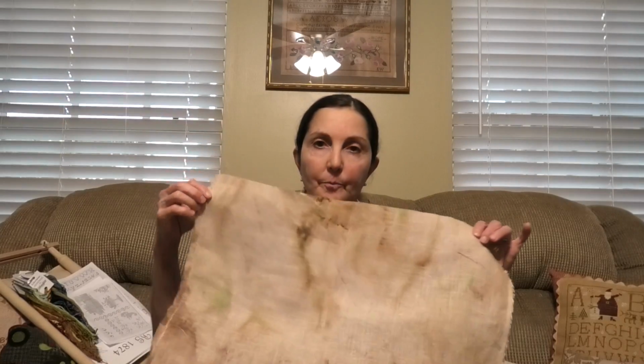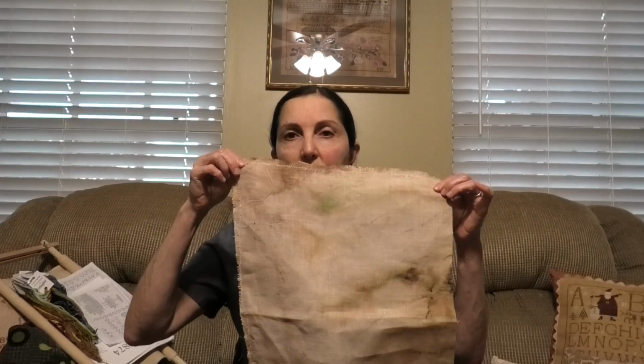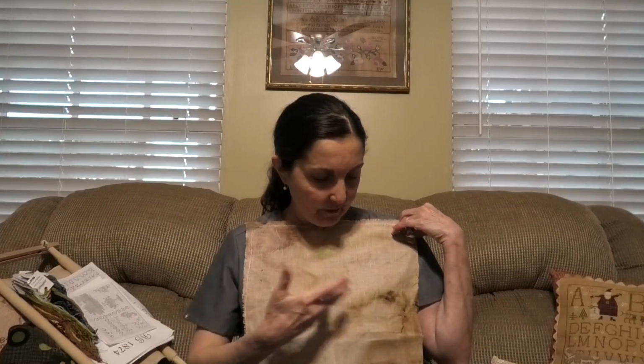You can't, once it's baked in, the colors are baked into your fabric, you can't take them out. I mean, it's stained. But if I wanted to, let's say, lighten this and make it more uniform, you probably could wash this in some detergent and some of it would come out. And then maybe start again.